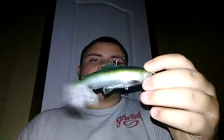Next, another swim bait that I have is this Savage Gear swim bait that I just bought a few days ago. Actually, about a week and a half ago. This one here is a really nice swim bait. I like the action on it. I've tried it out at the new pond a couple times. It looks really good.